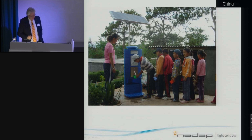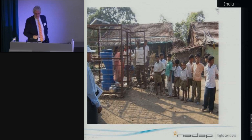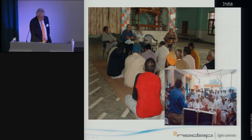India, you see that unit also is nicely packed in a cage. Any idea why? Cows. Cows will rub their necks on the machine, and then they will destroy it, so they have to put a fence around it. Yeah, you always learn. And again, also in India, a lot of education on what is clean water, what should the people do, even in Afghanistan. So more than 750 units are installed at this moment in several countries.